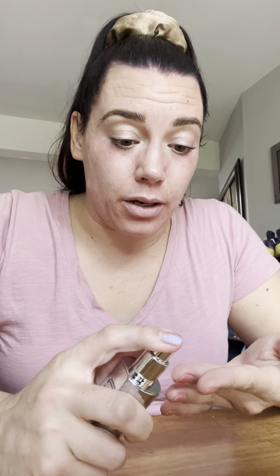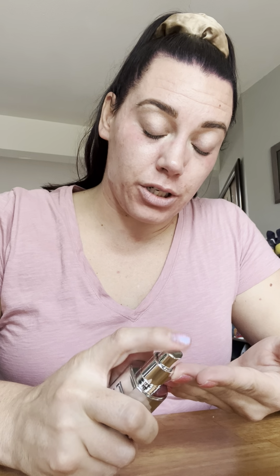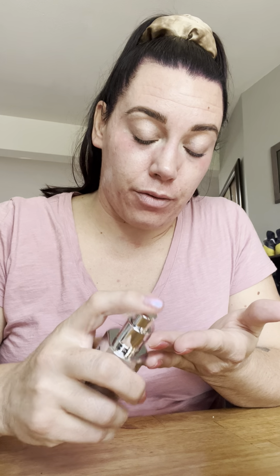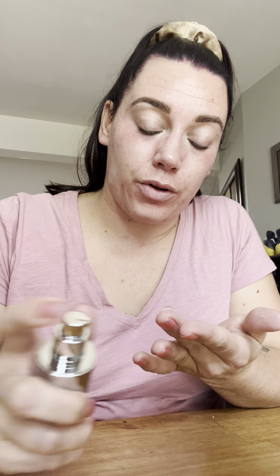So let's get down to it. The primer. So like I said, I'm only going to do this on half of my face because I want to see the difference between primer and no primer, because people ask all the time. So gotta get the product out there. I usually apply primer with my fingers, so I gotta get the product out of here first of all. So it's gotta come up through the pump. So here we go, 1 full pump. Let's see how far that goes.